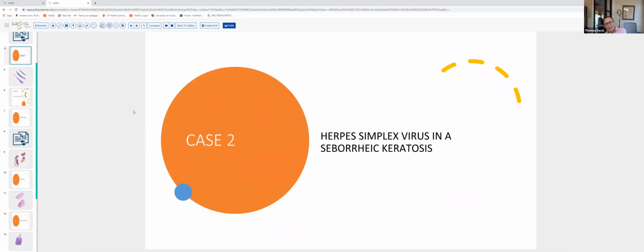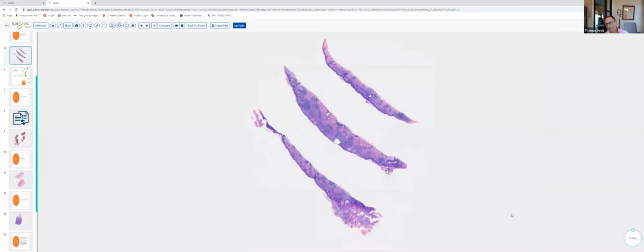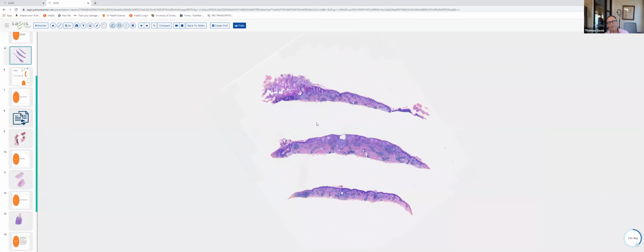Case number 2. This was a little bit of a tricky case. We had an inflamed seborrheic keratosis, but there was evidence of early herpes simplex virus arising in association with the seborrheic keratosis. So let's take a look. Here, I'm going to flip the slide. And we have a trisected shape biopsy specimen here.